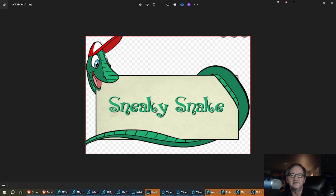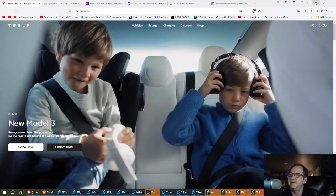TSLA. Tesla was a fun trade Friday, and it came out on a rumor of an article. Not really a rumor, but I guess it would be a rumor. You know, Elon denies it. They're always picking on Elon. That's what I like about trading Tesla. It's a constant pick on Elon because he's not part of the clan.